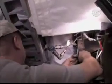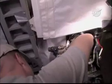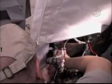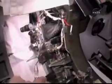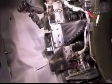The logistics module that came up in Discovery's payload bay is attached onto Space Station with only 16 bolts. Unfortunately, one of those bolts became jammed, and Bob Thirsk and I were tasked with removing that bolt and replacing it with a new one. It's really good that we had such excellent training on the ground. This is one of those tasks that you typically don't expect to do. We were able to remove this successfully, and it's completely because of the great training that we had received and the excellent procedures that had been sent up from the ground for us to execute today.